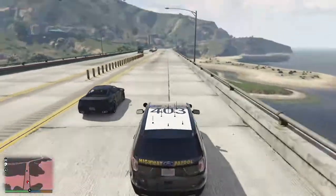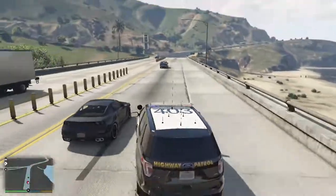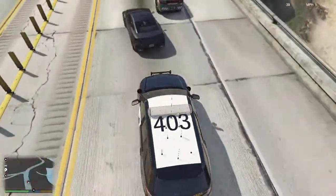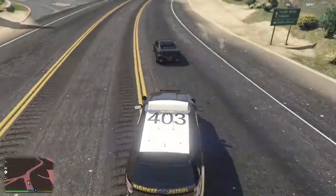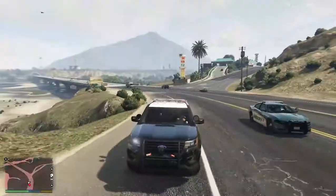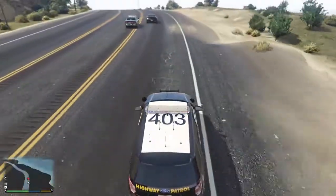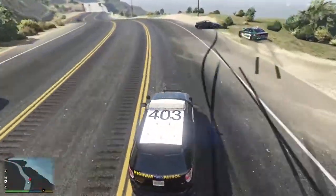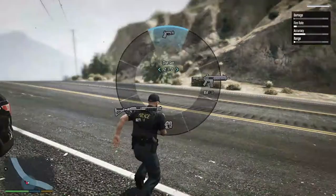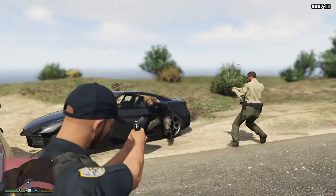Dispatch, we got eyes on the park. Right. We have our backup unit. Now it's a sheriff Charger. We're gonna get the bill on this guy. Oh shit. Hands up, bro. Oh, that was sick if I didn't run to my door. Hands up, dude. Hands up, you two. Get out of the car right now.